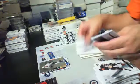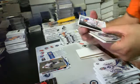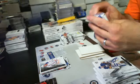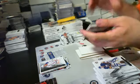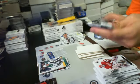Premier Prospects rookie of Hampus Lindholm for the Ducks. Future Watch rookie of J.T. Miller out of $12.99 for the Rangers. How you doing, Bubba Nuck? A retro of Tyler Seguin for the Stars.